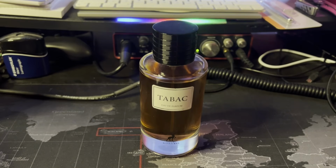It's inspired by Tobacco Color by Dior. And this Maison Alhambra brand is obviously a newer brand, but it's not from a newer company. I guess it's an ancillary or a shoot off of Lattafa, and that needs no introduction to you guys. So I'm sure a lot of you know about that brand. But man, these Maison Alhambras are really nice. I'll get into some of those a little later, but this one is definitely one I think you should check out if you can find it, because it's really good.